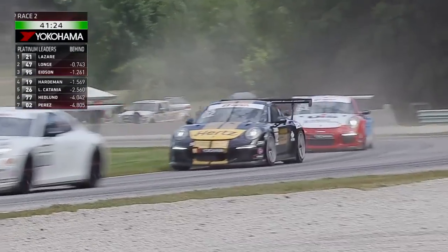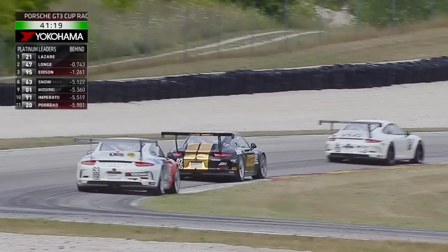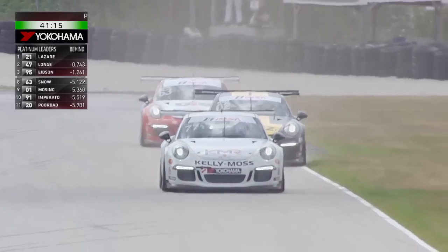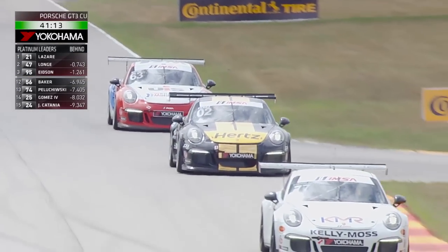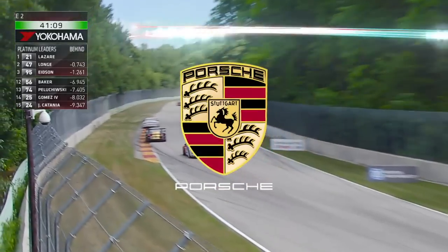41 minutes to go. Time certain, remember. 3/4 of an hour, 45 minutes when the cars came to the green flag a lap and a half ago. And Jesse Lazaire, our championship leader, who put on a real driving clinic yesterday, is already 3/4 of a second up on the field.